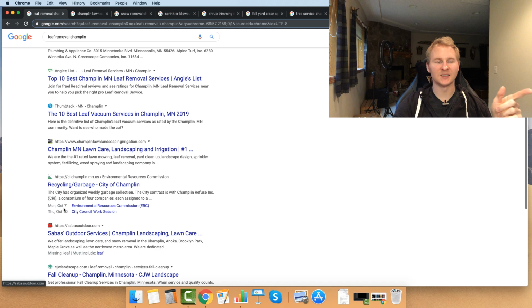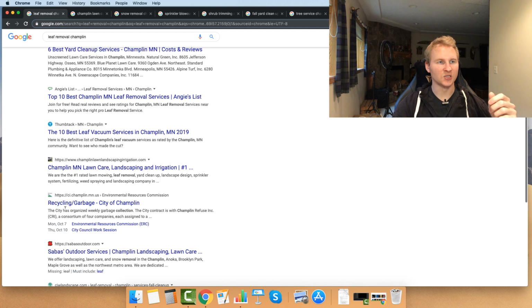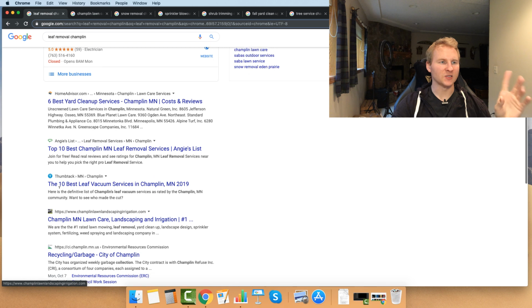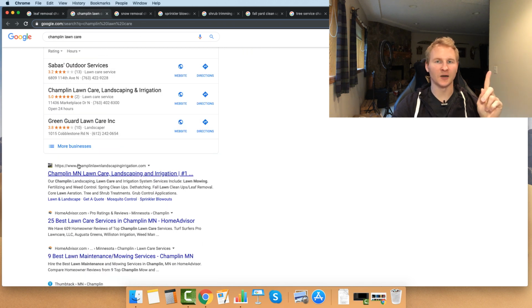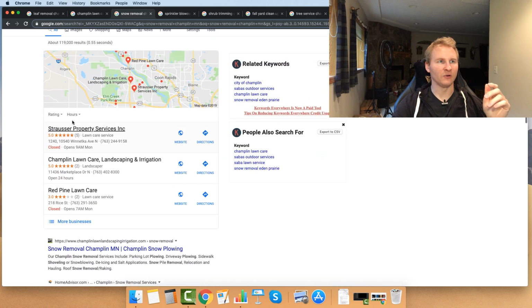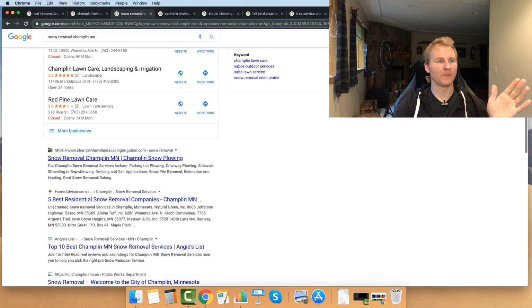And then if you do site cjwlandscape.com, you'll see that they have like 10,500 pages that have been indexed. So whoever's got that site knows what they're doing to an extent. There's a little bit of structure things that are goofed up, but anyways, 4th spot for leaf removal. Champlin Lawn Care still dominating in the number 1 spot. Snow removal, we have the number 1 spot.